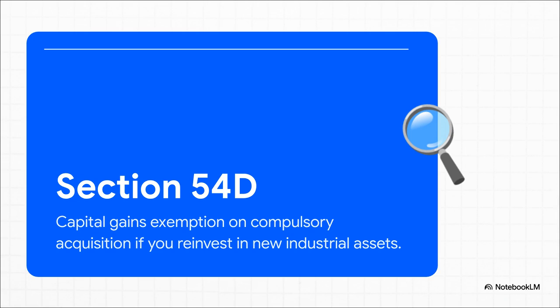Well, at its core, Section 54D is a pretty straightforward deal from the government. It says, hey, if we have to compulsorily take your industrial property, the profit you make, that capital gain, can be completely tax-free. But there's a catch. You have to reinvest that money back into new industrial assets. It's basically a lifeline to help you keep your business running.